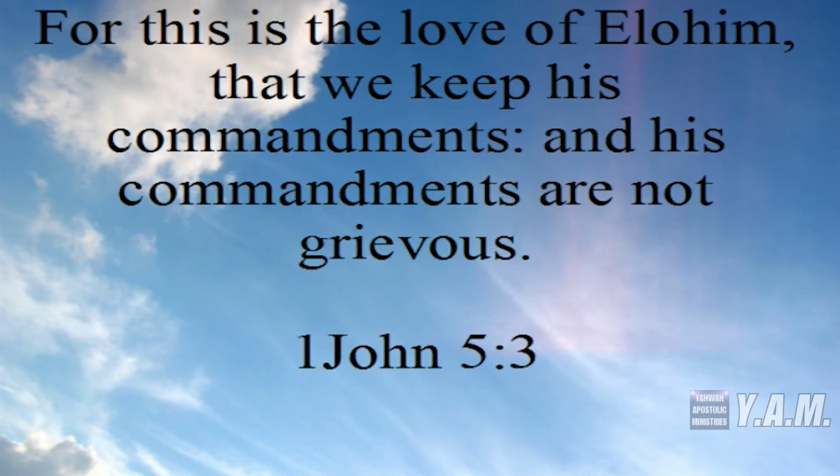1 John chapter 5, verse 3. It says, for this is the love of Elohim, that we keep his commandments, his Torah, his word. His commandments, his Torah, are not grievous. Interesting. He says, take my yoke upon you. And he says, keep his commandments. His yoke, his commandments, they're not grievous. They're not hard to keep if we're obedient to Yahweh.